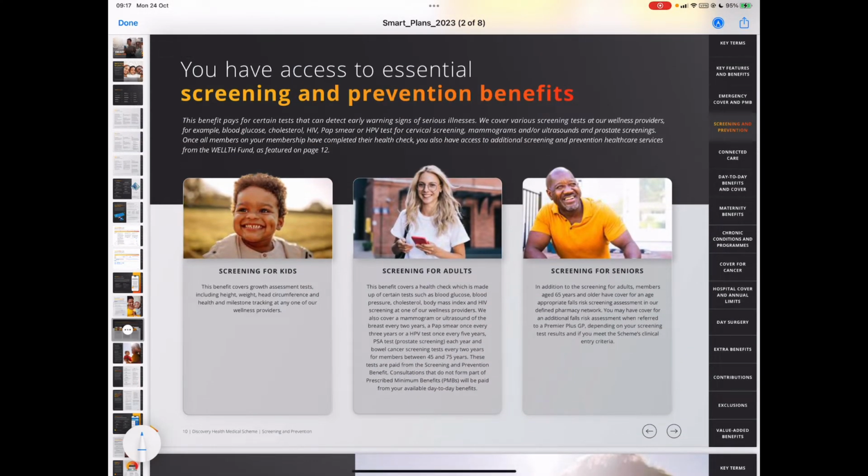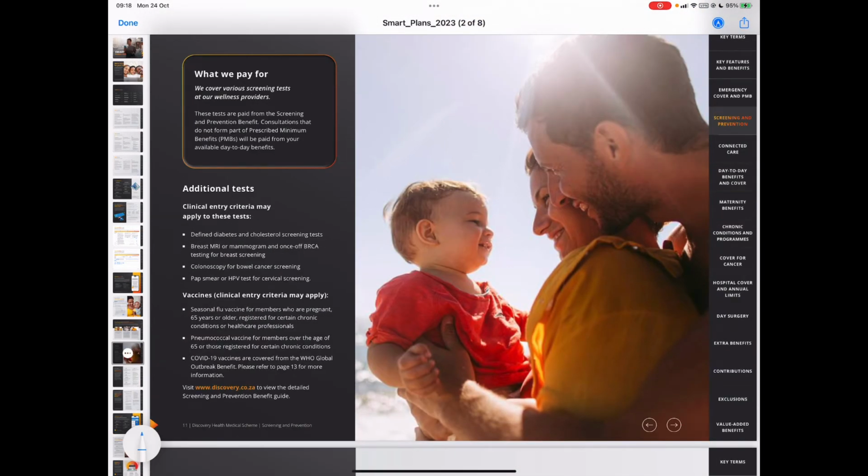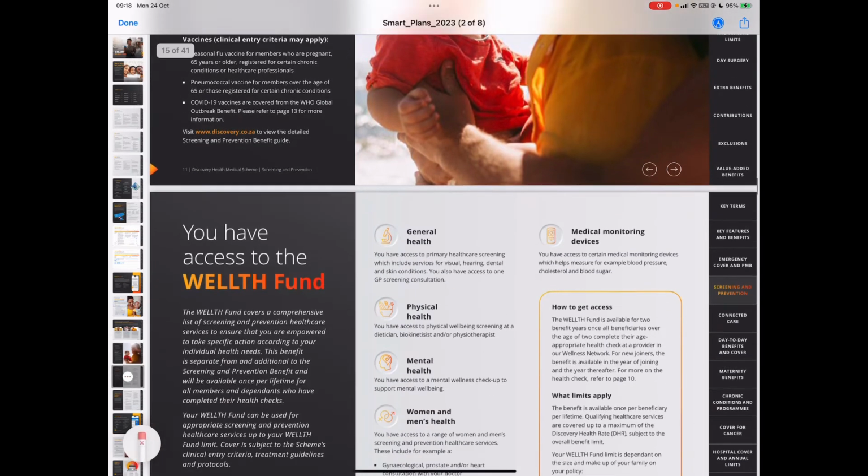There are some screening and preventative benefits, of which the most popular is your blood sugar, blood pressure, cholesterol, BMI, HIV, mammograms, and pap smears, PSA screenings, etc. Please note that all of these, the tests are paid, but not necessarily the consultation. The consultations can be paid from your health fund if you have activated the benefit, and then the consultations will be funded from that. There are some additional tests available as well. So should you meet the correct criteria for Discovery, you can apply to get any of these tests done. You can reach out to our offices should you need more information on this.